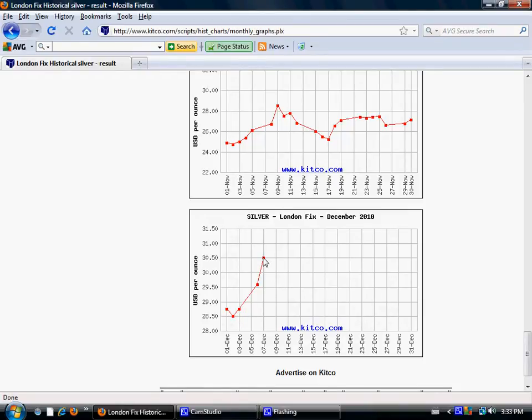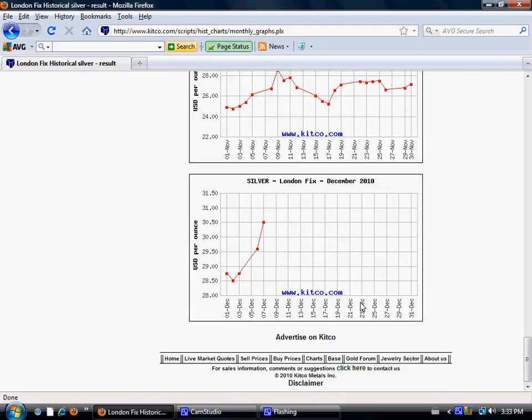Have we seen the high for the year? Where's it going next year? Those are all questions that if you knew the answer to, you'd probably make a lot of money. But certainly I'm happy to buy physical silver at 30 an ounce, because even if I see a drop in the next year or 2 years, I'm happy to hold it for even longer.